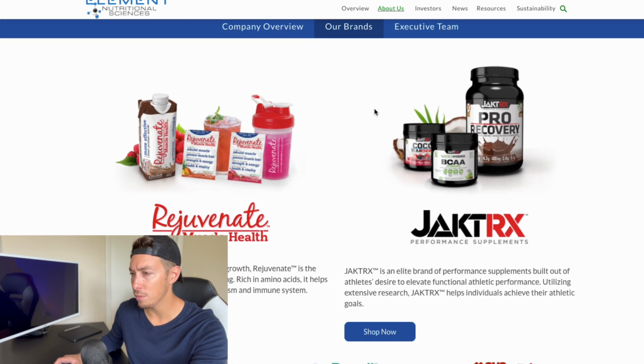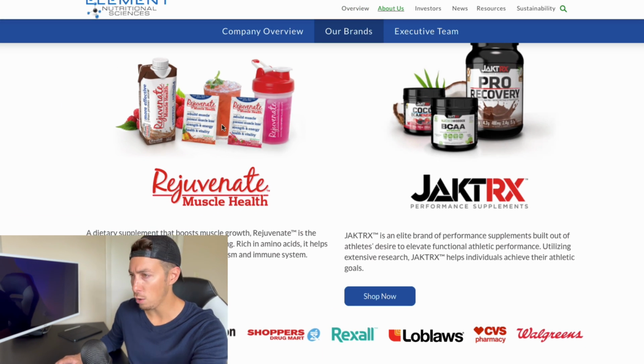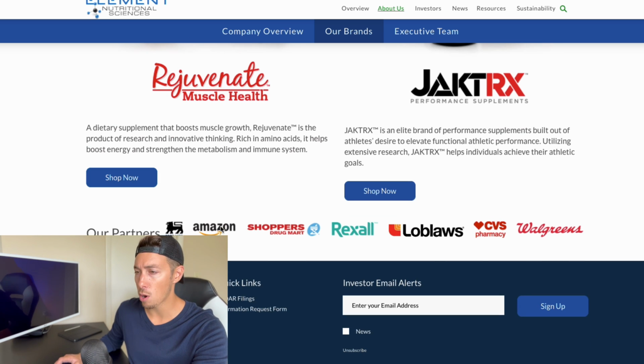Now here is a look at their products. They have two products here. Obviously, they have the Rejuvenate Muscle Health, the powder form, and the drink. And then you have the JAK-TRX, which is an elite brand of performance supplements built out of athletes' desire to elevate functional athletic performance. And then we can see all the partners there with Amazon, they're with Rexall, Shoppers, CVS, Walgreens, all these different retail store locations.